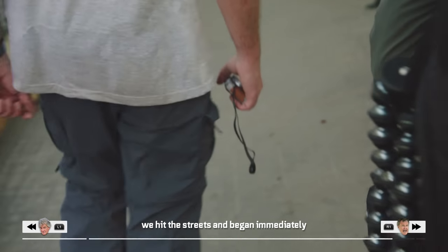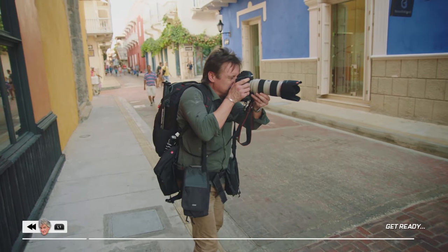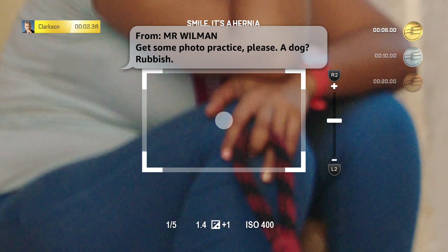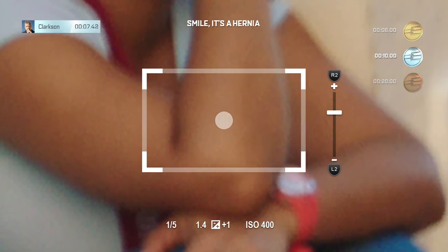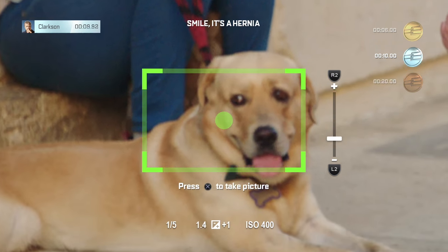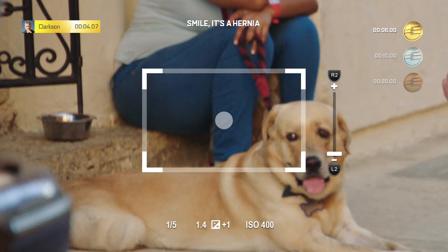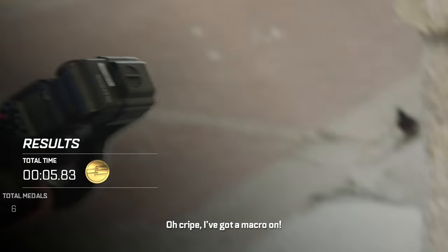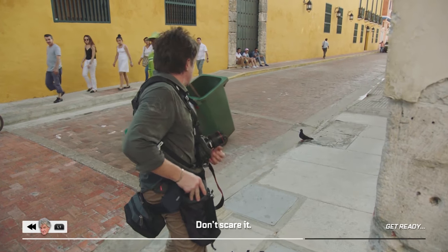Keen to get cracking, we hit the streets and began immediately to do animal photography. James, move, you're in my sight. Oh, you are kidding me. Actually, got to take a picture. What? Where's the dog? There you go. We're gonna get further away. Wow. No! Damn it! I won't move again. Further away. Did it. Oh, I've got a macro on. Stay. Pigeon. Don't scare it.